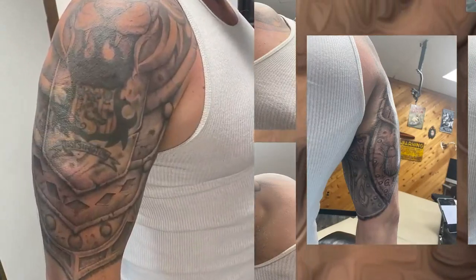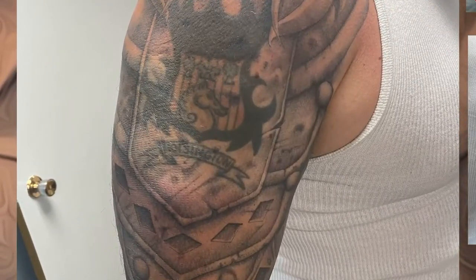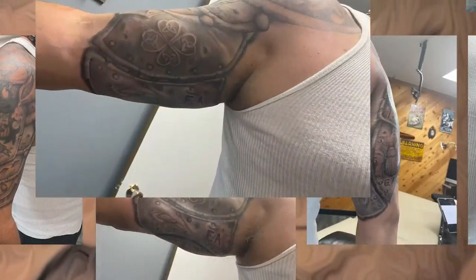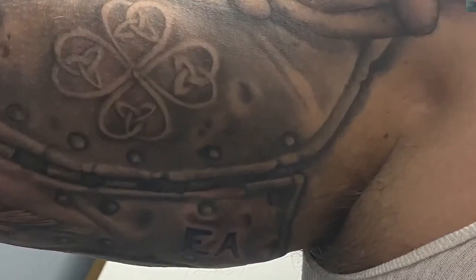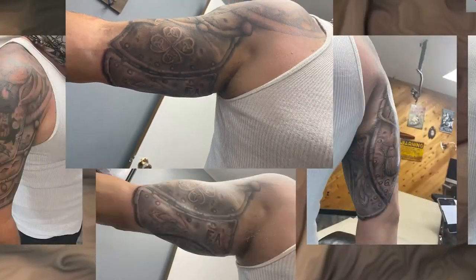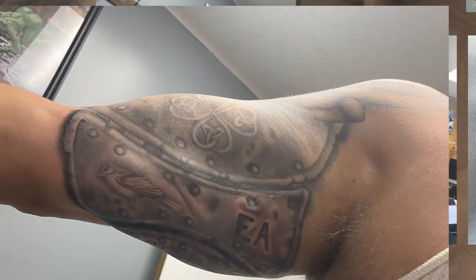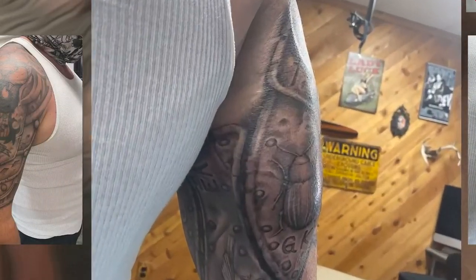Anyways, we worked on this three or four times. There's kind of a cover-up inclusion thing going on. He had a tattoo here, kind of middle of his arm, and we incorporated it like it might be on the armor. And there's little Easter eggs on the armor, other pictures embossed into the armor that represent his family and things like that. Just finished it up the other day.